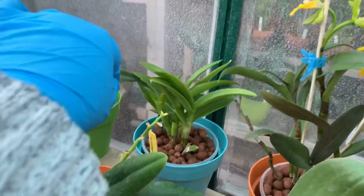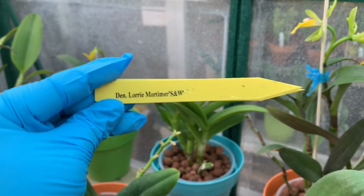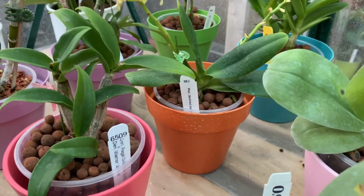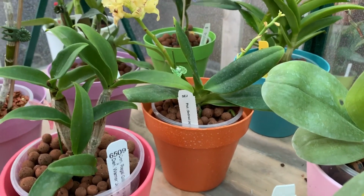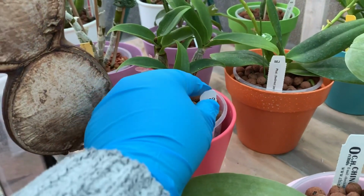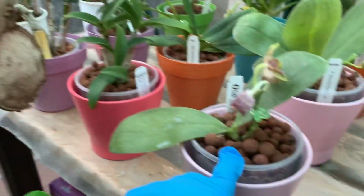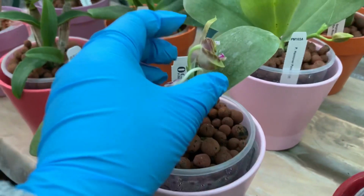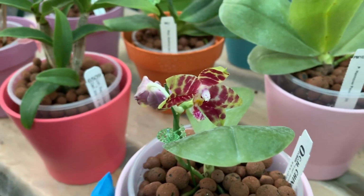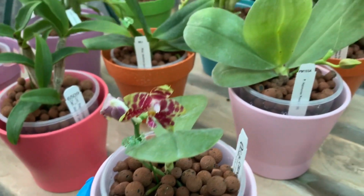And this one right here, let me see if I can reach this one. Yeah. That's the name, Lori Mortimer. And this one here is the Phalaenopsis japonica. It comes from Japan. And this one here is Dendrobium as well. And this one is the Phal. Look at its flower right here. And she gives a very sweet fragrance. Smells really good. And that one's in bud.